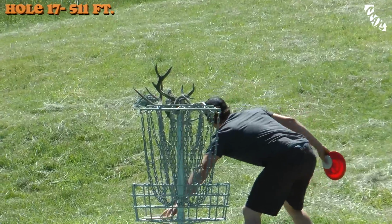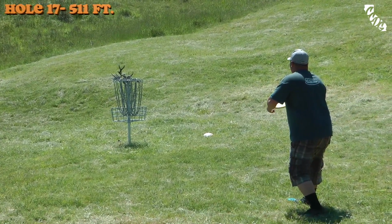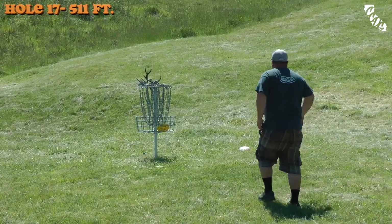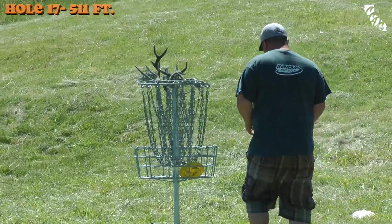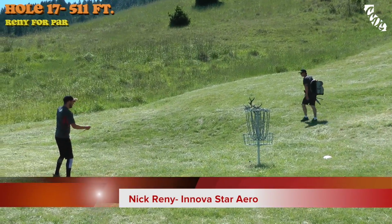Good putt, bud. Scotty with a good putt. Yeah, Scott with a great putt right there. Dallas looking for a 2 as well. Yeah, Dallas, not to be outdone. Dead center, heart of the chains, man. Finding the birdie realm. Looking like I should play darts. It was nice that it was on film this time.